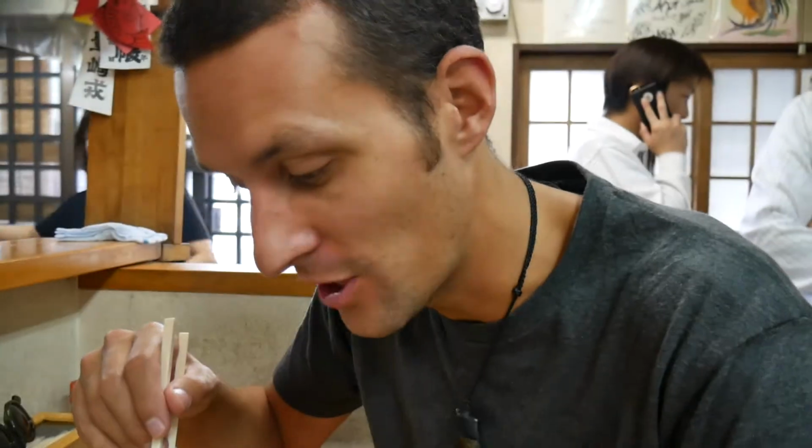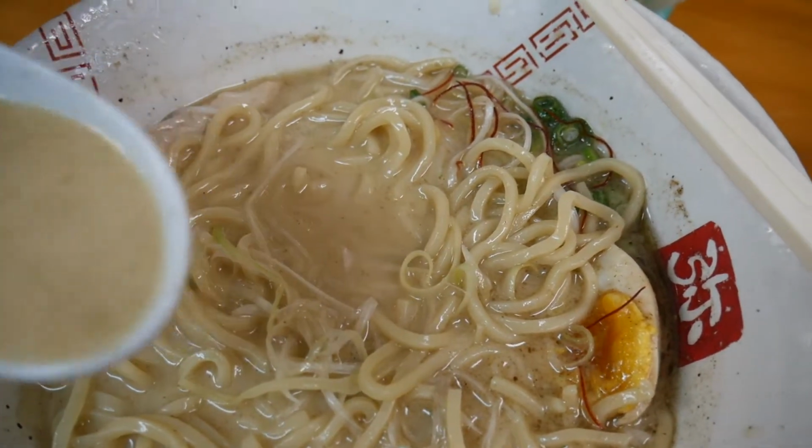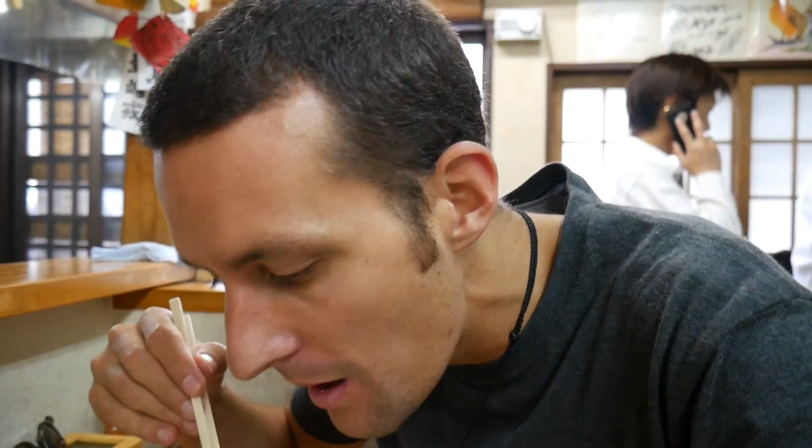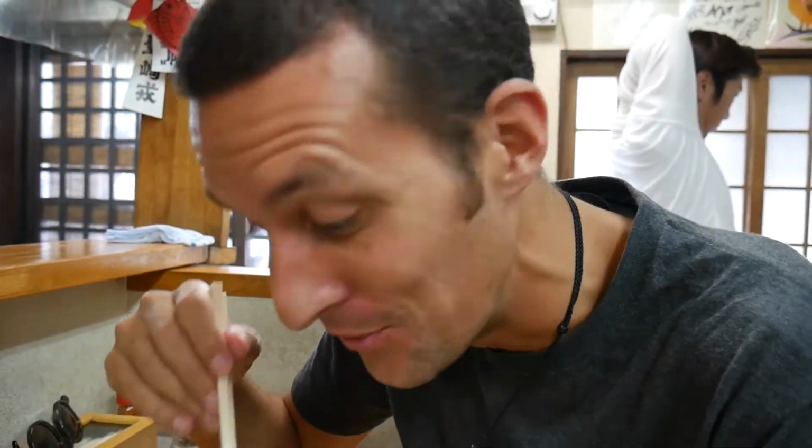This is the perfect start to our ramen crawl in Osaka. I'm going to go straight in and try the broth. It's formed a bit of a skin on top, like a gravy would. Oh my god. I just dribbled because this is so good.